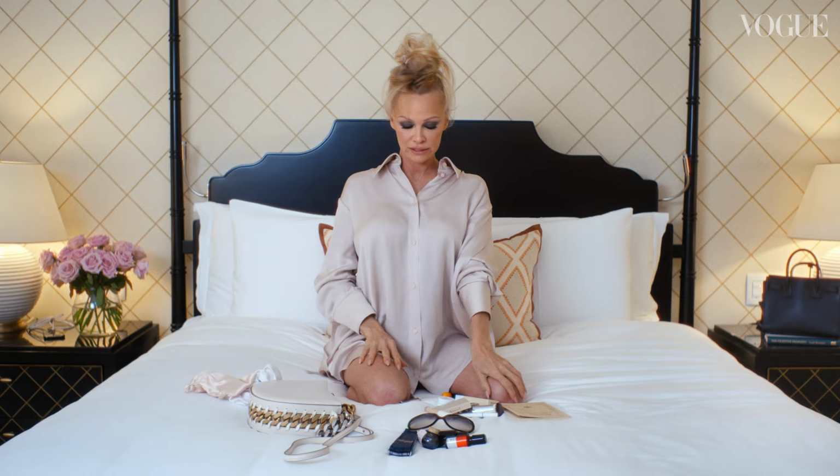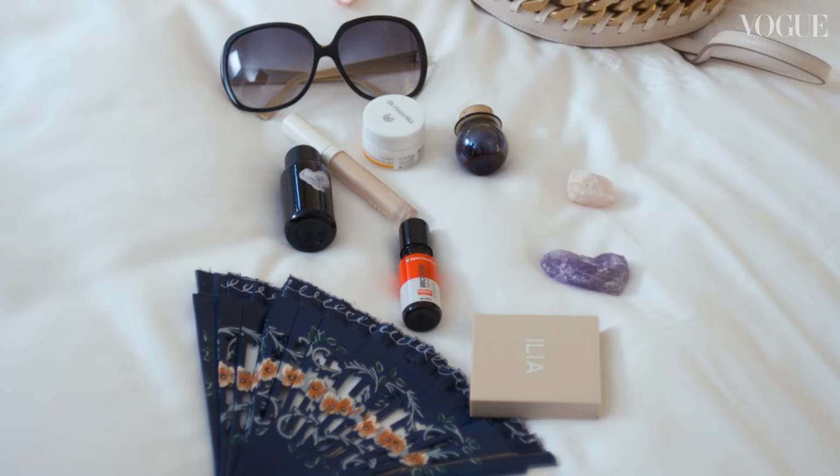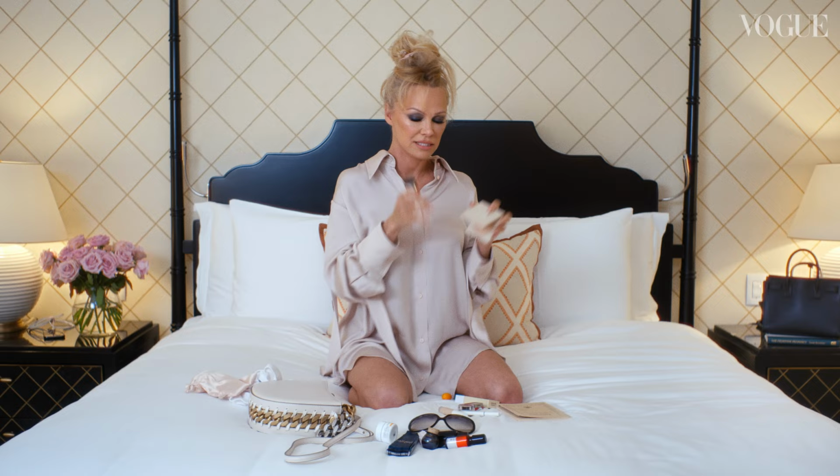Anyway, so Dr. Hauschka lip balm. Very used, almost empty. I love Ilia. Ilia is really beautiful, and this is like their little highlighty thing. We didn't know about this in the 90s, but this is good.